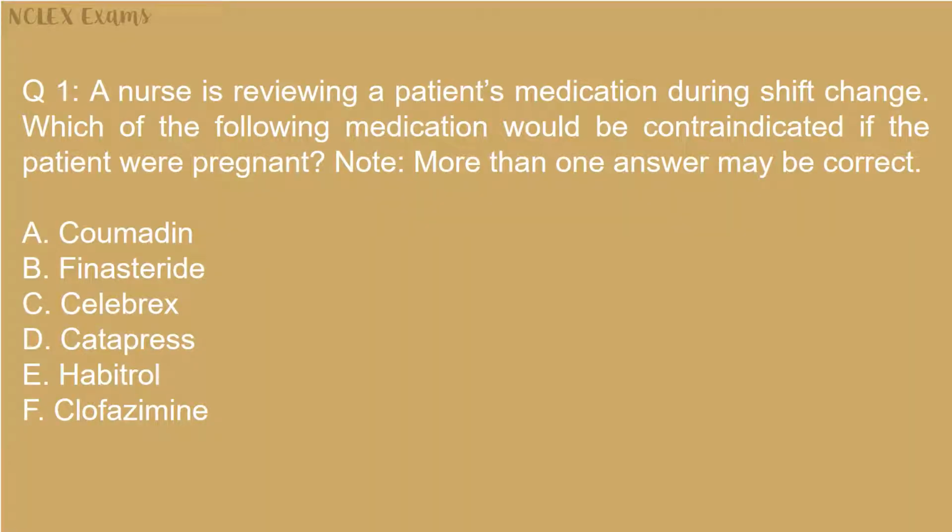Question 1. A nurse is reviewing a patient's medication during shift change. Which of the following medications would be contraindicated if the patient were pregnant? Note: more than one answer may be correct. A. Coumadin. B. Finasteride. C. Celebrex. D. Catapres. E. Haldol. F. Clofazimine.